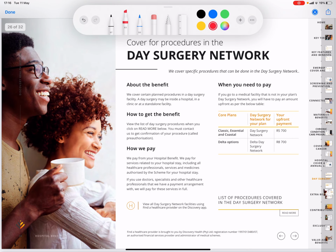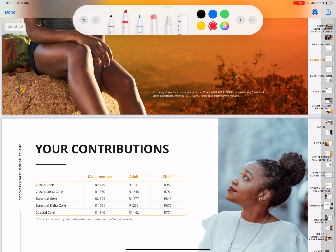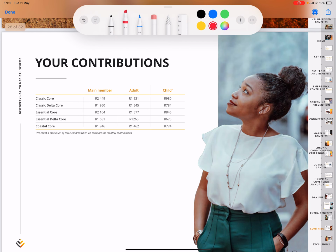Day surgery networks, you can get the full list of network hospitals. Again, just make sure that you're aware of the co-payments that are there. And that's it with this hospital plan. So the big thing about this is that there aren't any major exclusions like joint replacements or knee replacements or things like that. Although you should always make sure that you understand the option you are on and that you follow the rules of the scheme.